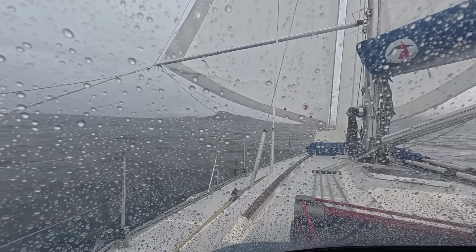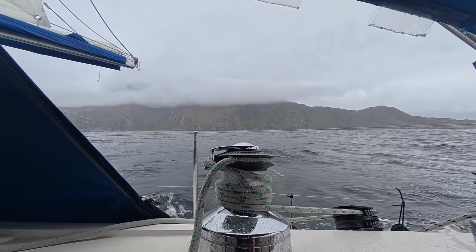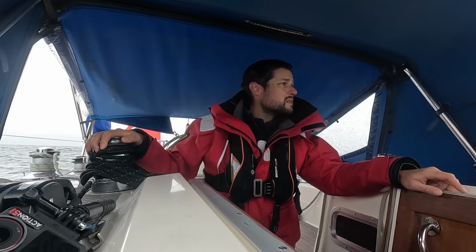It just seems to be whenever there's wind, it's when it's raining. So we seem to be sailing in the rain, but then enjoying the calms in the sun, which is all right. Very glad we got this tent on though, otherwise it'd be quite miserable out here. Just makes things a lot more bearable.